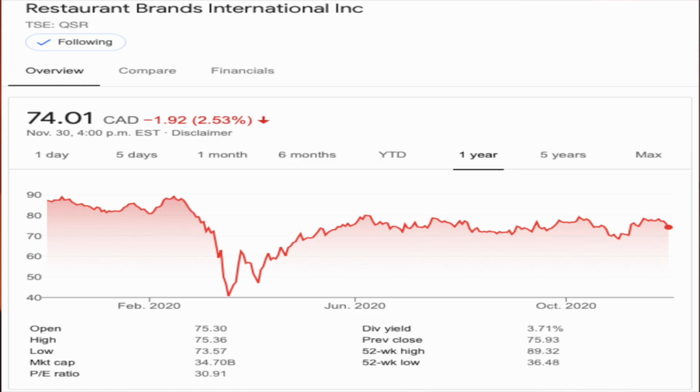So my number 2 pick is QSR. This is the parent or the holding company for 3 major fast food brands, Burger King, Tim Hortons, and Popeyes. I like this company. I like all 3 of those brands. I think they're really solid. I like what has happened over the last while.